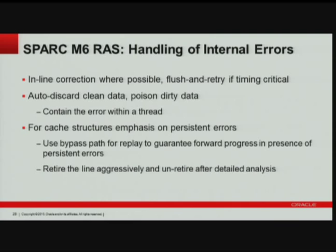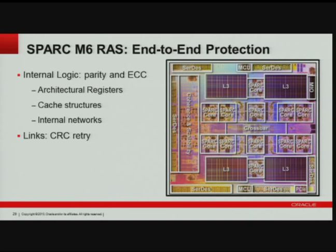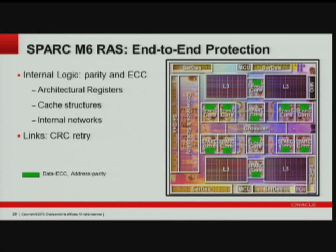Of course, end-to-end protection is the name of the game for enterprise servers. The gray regions are for DFD and debug and do not have protection. Inside the core, the baseline capability is parity and retry. Some structures have higher protection. The register files, for example, have ECC. They cannot be retired explicitly, but on a persistent error on a register file, the thread can be retired. The caches, of course, have ECC on all their structures and they have the line retire capability.